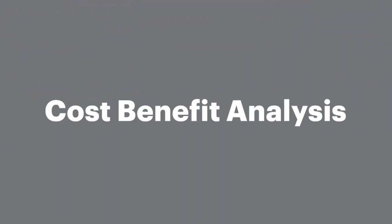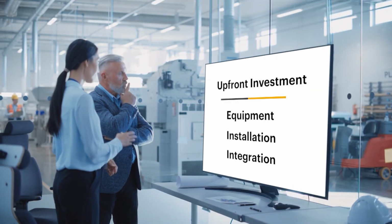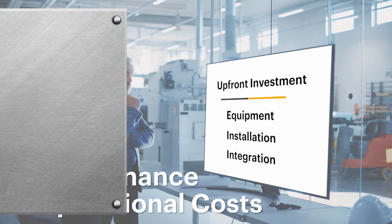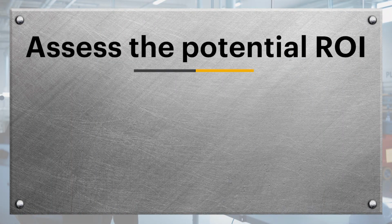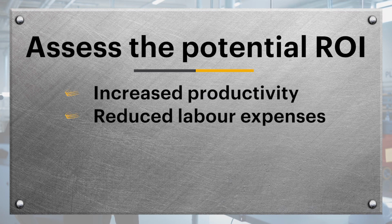Cost-benefit analysis. Consider the upfront investment in equipment, installation, and integration, as well as ongoing maintenance and operational costs. Assess the potential return on investment through increased productivity, reduced labor expenses, improved quality, and decreased cycle time.